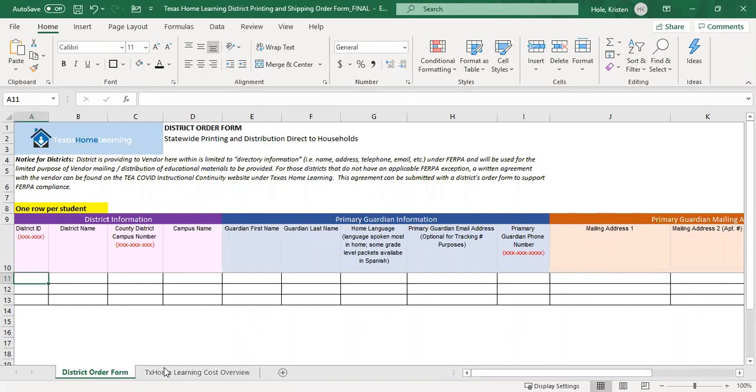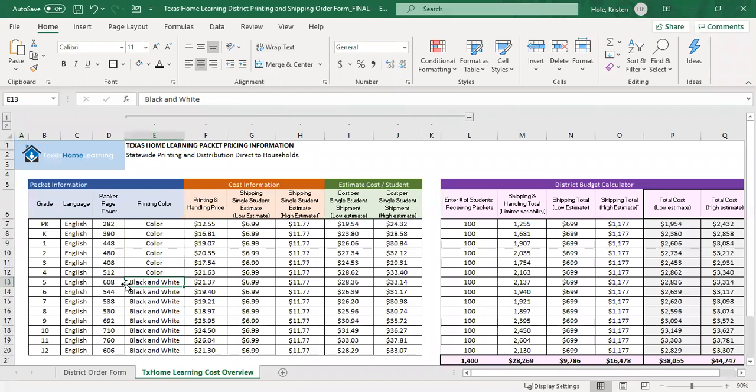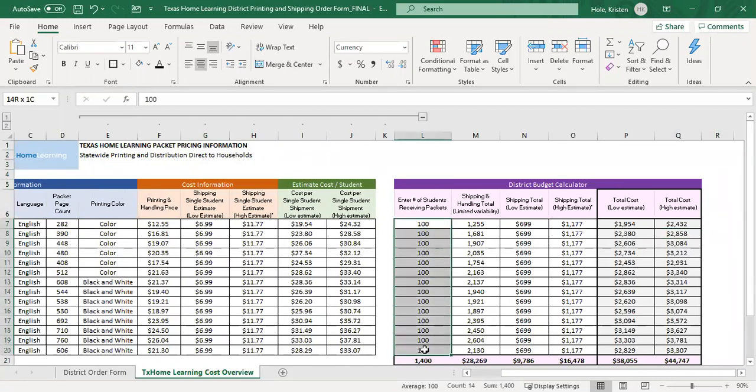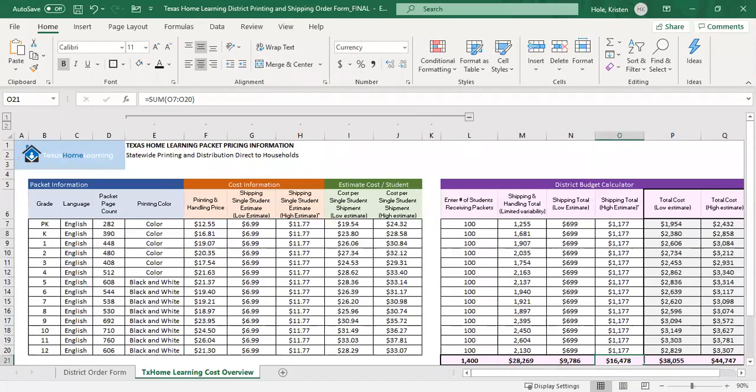Another thing that we've included on the pricing sheet is an overview of the cost that we just discussed. So this should look familiar to you. It has the information about packet page count, printing color, the printing and handling price, as well as the shipping estimates and the cost per student. And what we've done here is set up a very quick budget calculator for you, where in this section right here, you can enter the number of students you anticipate sending packets to, and it will calculate for you, for each grade, the range of what to expect in terms of your total price for shipping and distribution. So hopefully it will be a helpful tool from a budget perspective.